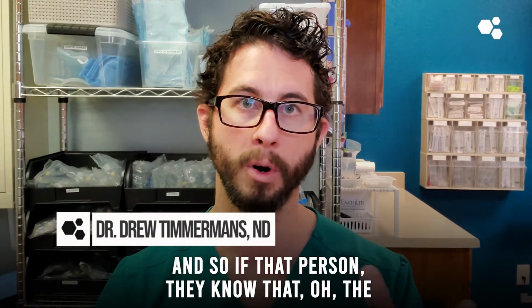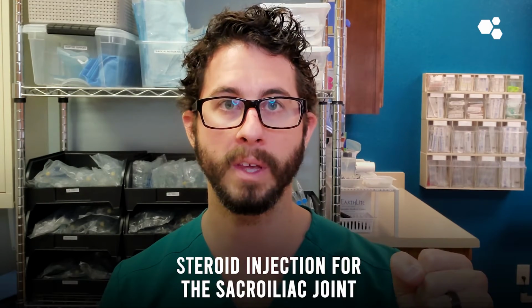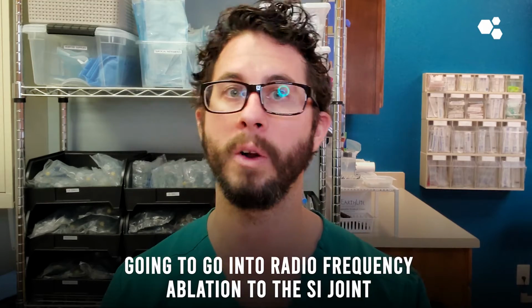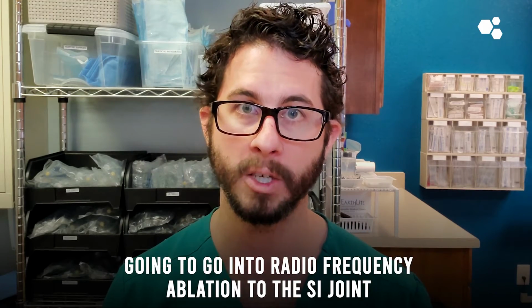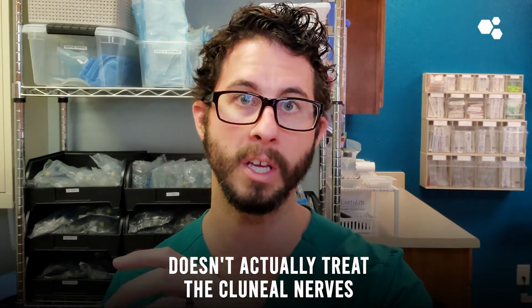And so if that person knows that the steroid injection for the sacroiliac joint was beneficial and helped my pain a little bit, so I'm going to go get a radiofrequency ablation to the SI joint, then that doesn't work because that doesn't actually treat the cluneal nerves.